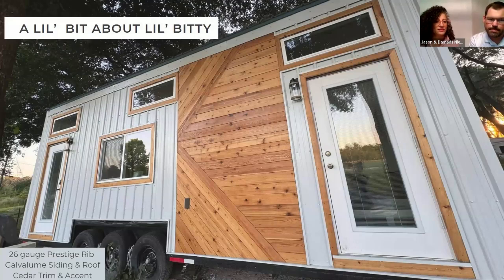And then we got some cedar accent, cedar trim, kind of inspired by the home that we fell in love with, that we wanted to imitate their plans. So we just gave it a little bit of this Nyko twist. So we had fun with that accent for sure.